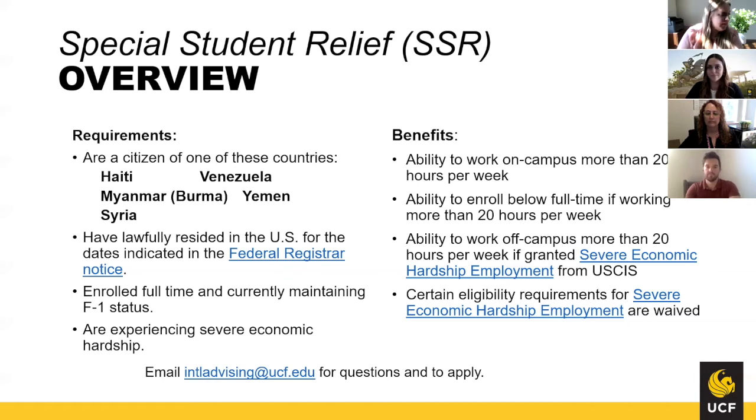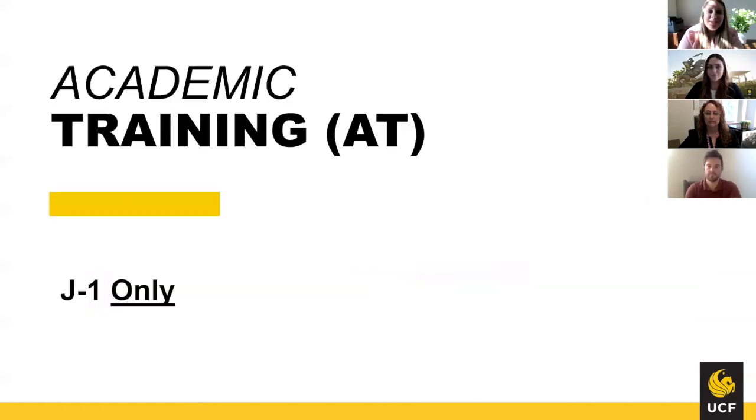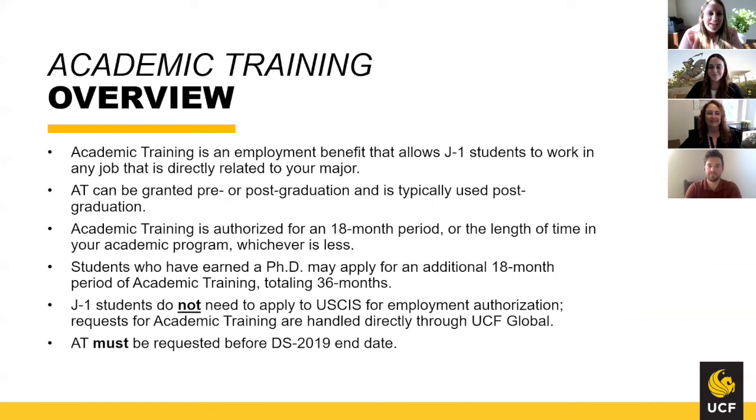intladvising@ucf.edu. And then last but not least is our J1 students. If you're still a J student hanging on in our presentation here, let's talk briefly about academic training. So academic training is only for those who are in a J1 program. It's an employment benefit that allows J1 students to work in any job that is directly related to your major. Academic training can be granted pre or post graduation or completion of program. And it is typically used post completion of your program, so after you're done with your program for J.